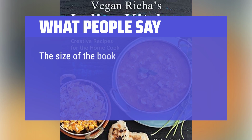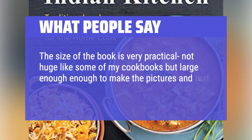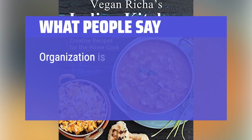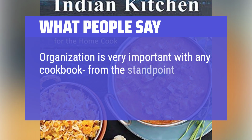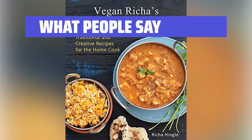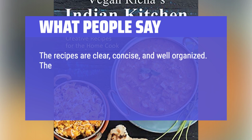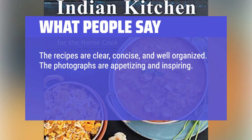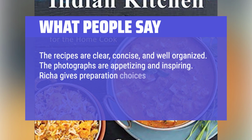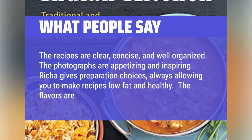What people say. The size of the book is very practical, not huge like some of my cookbooks but large enough to make the pictures and text very easy to read and interpret. Organization is very important with any cookbook. From the standpoint of technique, I think this is where this book really shines. The recipes are clear, concise, and well organized. The photographs are appetizing and inspiring. Richa gives preparation choices, always allowing you to make recipes low-fat and healthy. The flavors are just fabulous.